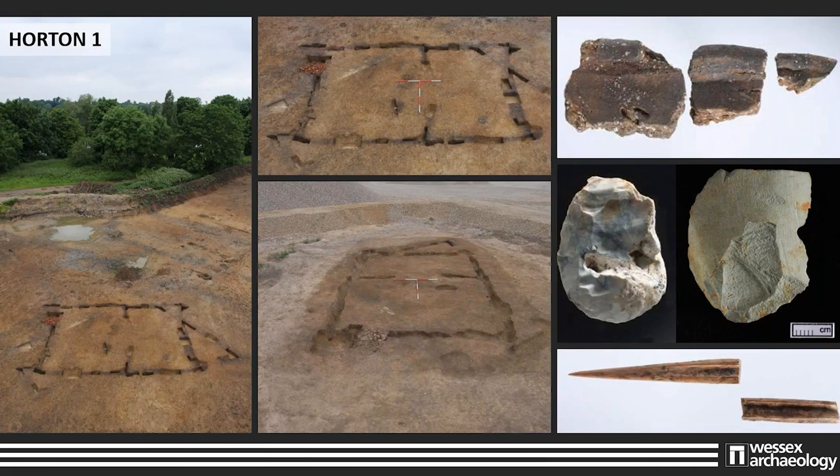So a little bit of background information on all of the different houses. Horton 1, found in 2008, measured 9.5 meters by 6.5 meters, and was incredibly well preserved despite a modern pig farm being located directly on top of it. Internal partitions divided the area into two spaces, as you can see. There was slight suggestion of rotten timbers in gullies forming walls, vertical planking. It was slight, but the evidence was there. And artifactually, we had fragments of plain bowl pottery, Langdale axe fragments, and these lovely worked bone awls that you can see in the bottom right corner.